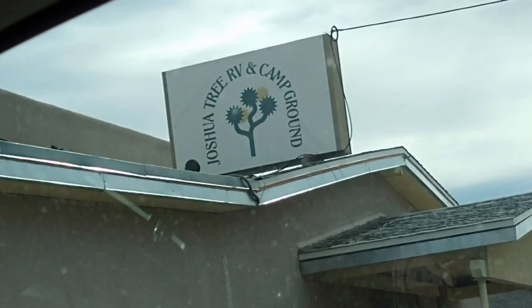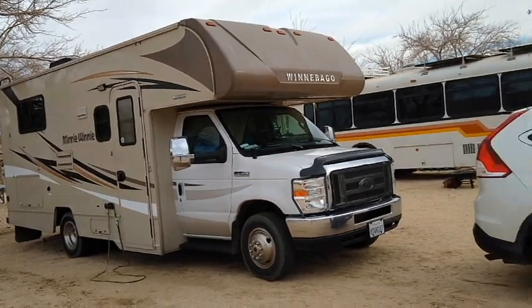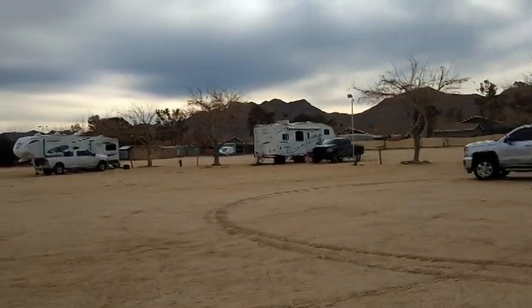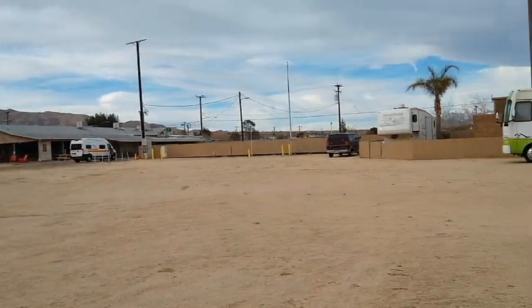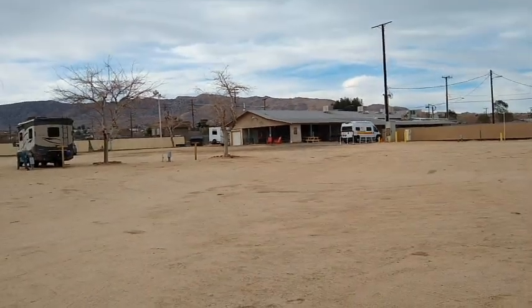I was here last year, stayed in this same park. I'll show you a little video. Here's my site at Joshua Tree RV Camp, lucky number 13, and I'm warming up the car because Snickers and I are going to go on a little ride over to the park. Quite a few people in this time. Last year when we were here, there was only 2 or 3, and this is what the campground looks like. There's the campground host and that big fifth wheel. There is the community area, and the laundry is over there. I'll link my other video above.